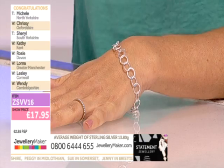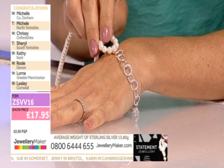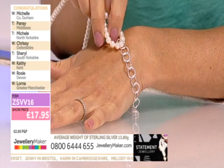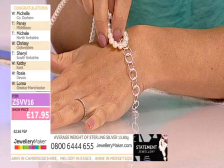Those 6mm pearls that you've got earlier on, if you just wanted to make one of these a focal point in that design, you could wire wrap one of those into the middle of that, because those links are so sizable.